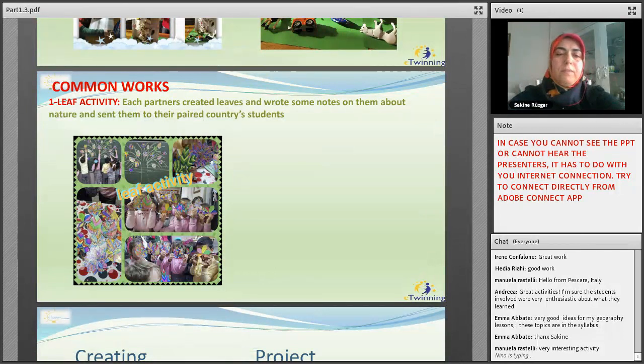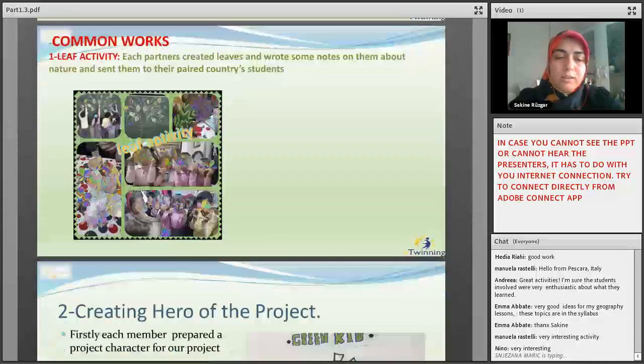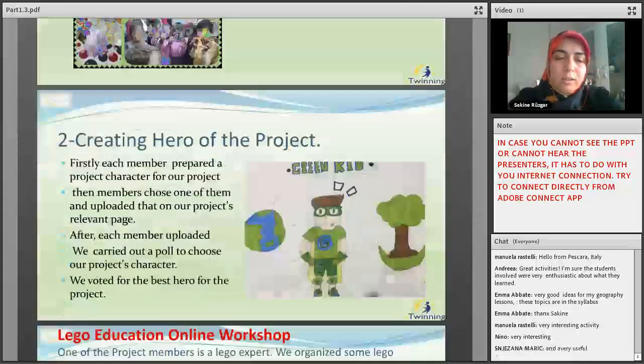So we have common works in the project. We have three common works. Firstly, it is the leaf activity. Each partner created leaves and wrote some notes onto them. After that, they sent them to each other. Then they took a photo. They really made friendship with each other in our project.